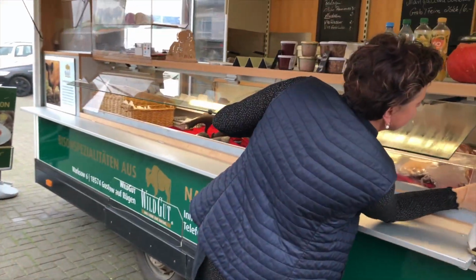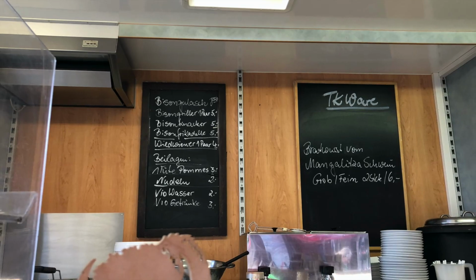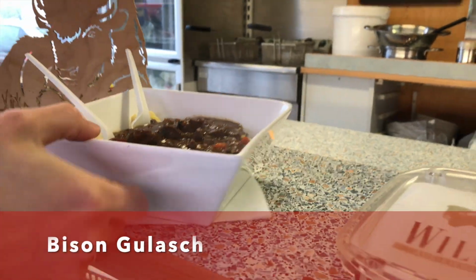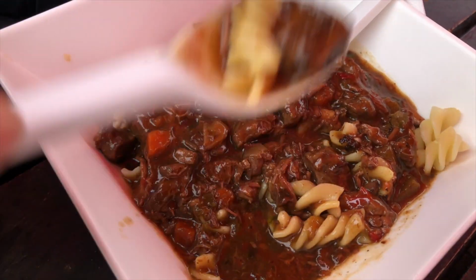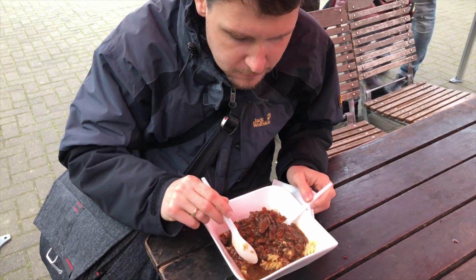And the first thing that we decided to go for was Bison Gulasch. Always there for the wild meat. Originally, Bison Gulasch was served with a bread roll, but we decided to get noodles with it. It did cost €2 extra. The Bison Gulasch was very nice, but nothing extraordinary, I would say. I am not sure if I would order it again.